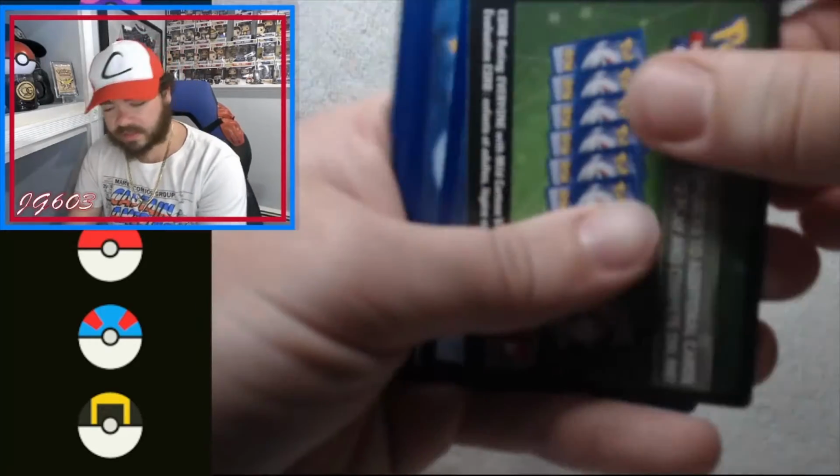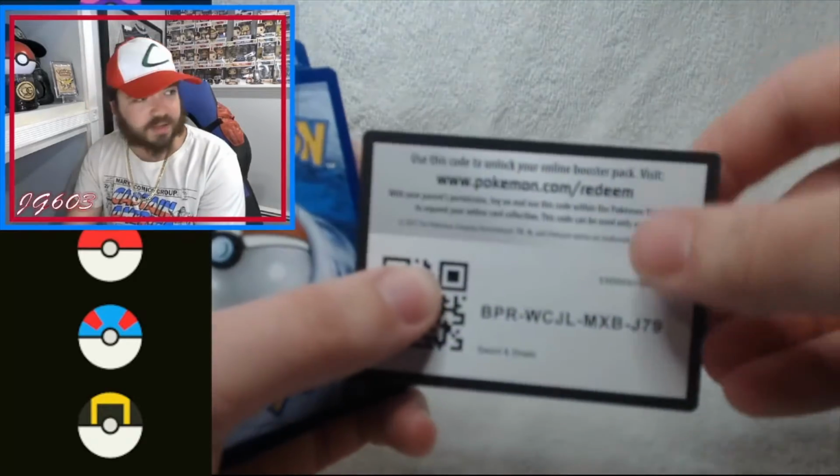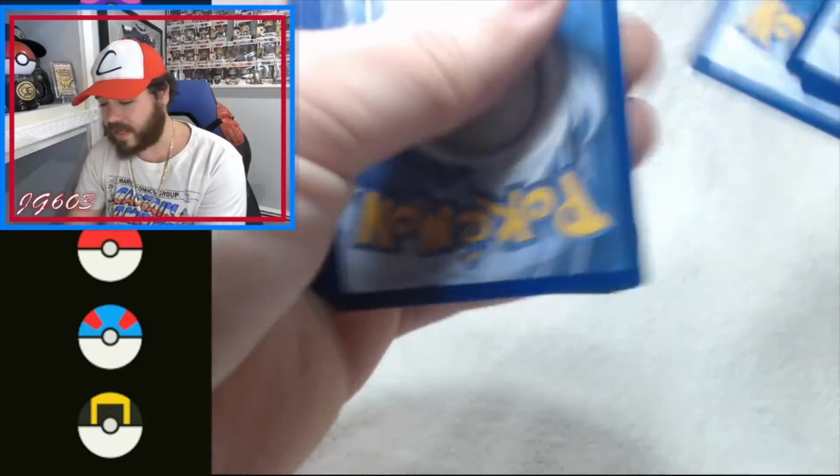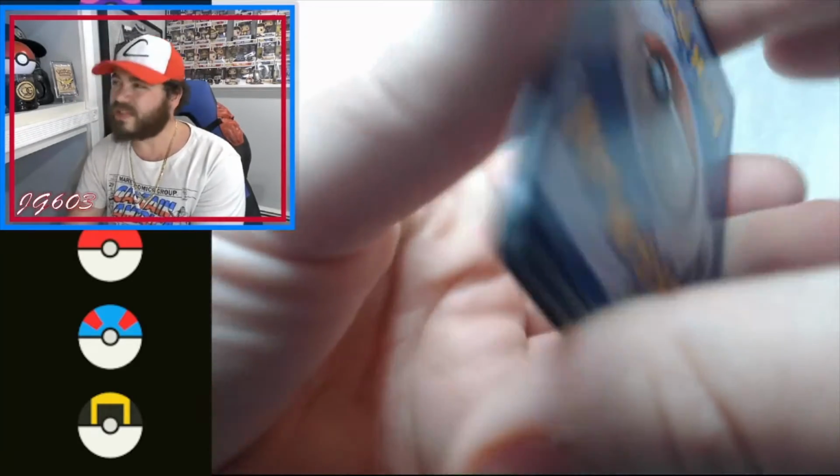Another greenie. That's alright, you know. We've got plenty of packs left, plenty of pulls left to have in that Corviknight. That Corviknight makes it all worth it.